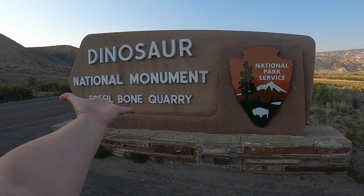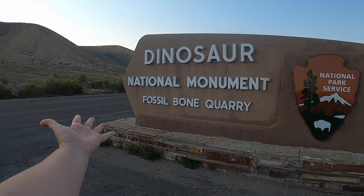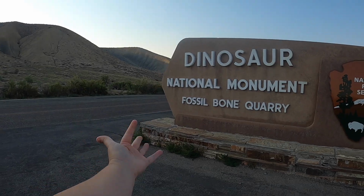Now we're gonna get back on the road. The sun is aggressive, but of course we have to find the camp first, and we have to go through the entry point. So here we go.